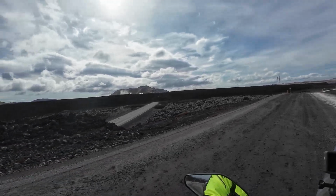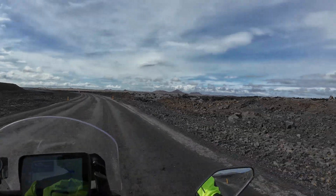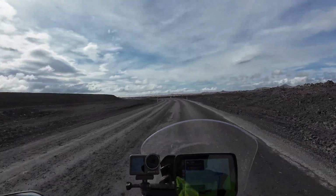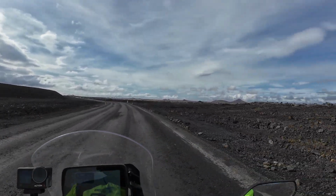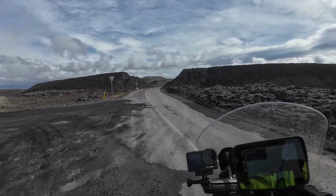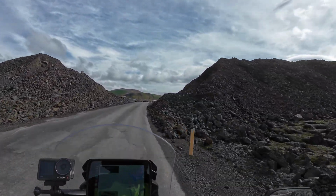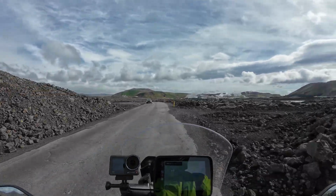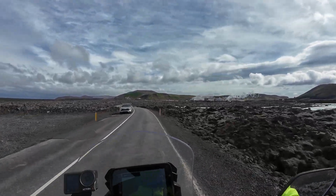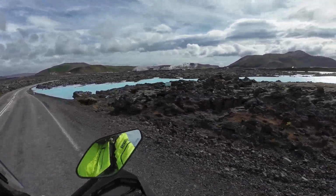Oh, there is part of the road, the old road. Yeah, so I guess we are at the Blue Lagoon now, judging from the amount of cars and buses. Okay, let's go up here, just for the fun of it. Driving through the wall. So I guess when the eruption comes, they're going to close it off to divert the lava stream. Here is, yeah, some of the blue water.